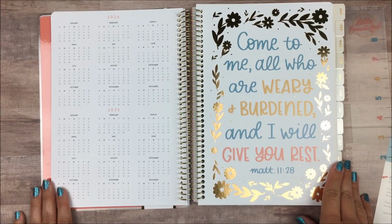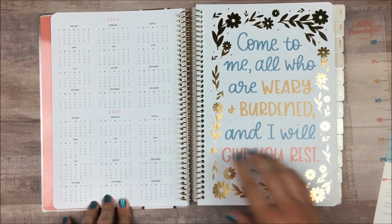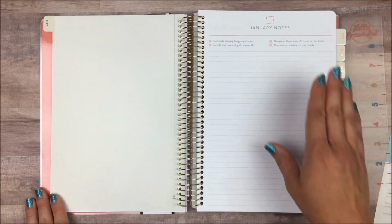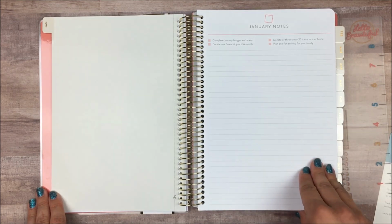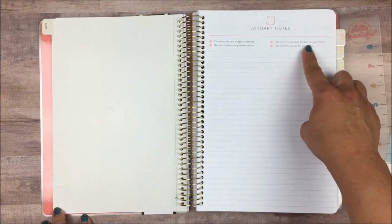And then we get into the beginning of the months. So you have two years here on the one page. You have 2024 and 2025. And then of course we get into our beautiful dividers. So then at the beginning of the month, you have a notes page for that month. There's a few tasks up here that would apply to every month if you want to check those off. I think they are the same for every month. Yeah, these are the same every month.